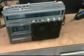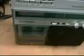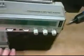Yes, I've shown you 2 of them. I think I showed you 2 of these. Well, this is the third one, and you can see how great shape it is, and you can see how the handle is intact. The controls work fine. There's no dents at all in the grill. So this one is actually almost in mint condition, for being the age that it's in.